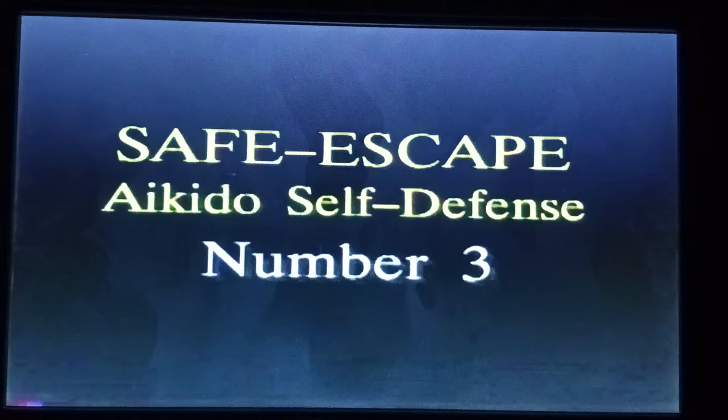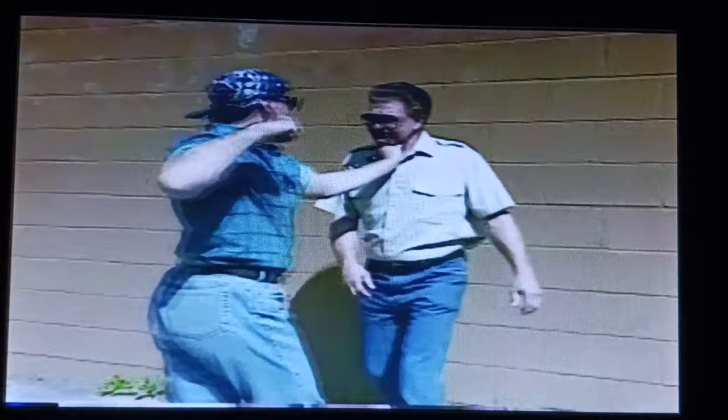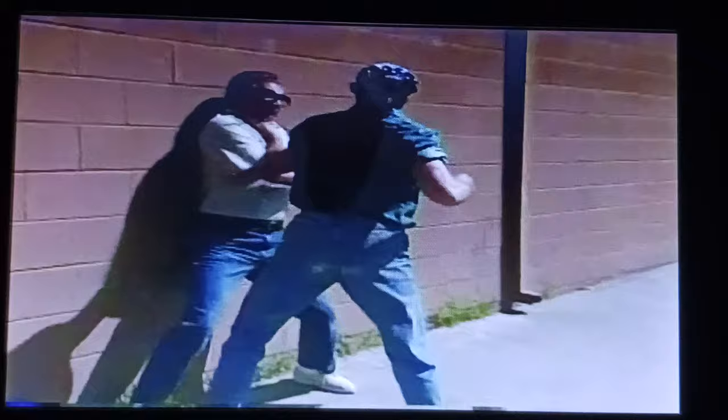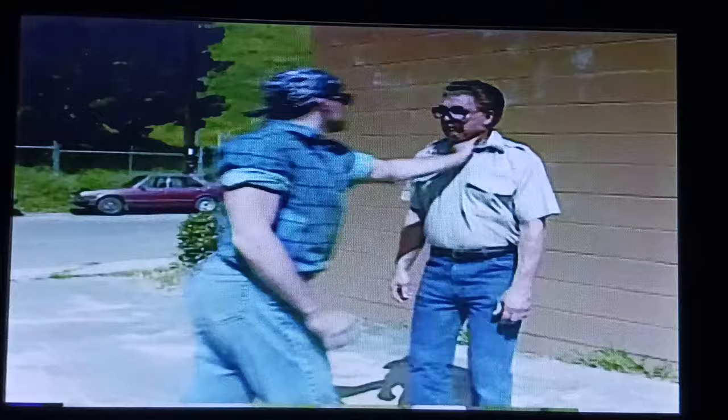In this situation, you're driven into the wall. You block the strike, elbow to the back of his head. Bring your arms up in a circular movement, protecting your face. Counter, elbow, and run. Safe escape. Arms up, protect your face, and counter. Use the sharp pointed end of the elbow to strike with. Redirect his force.